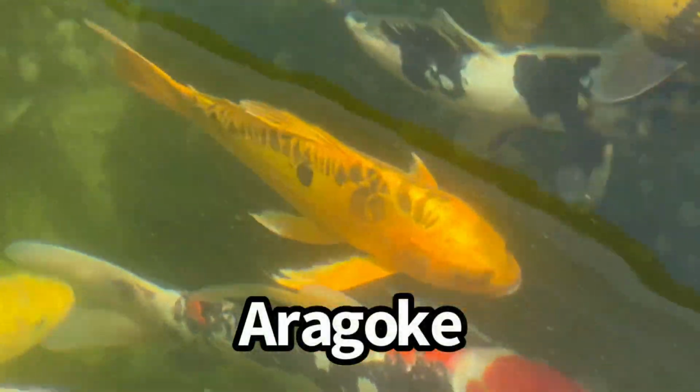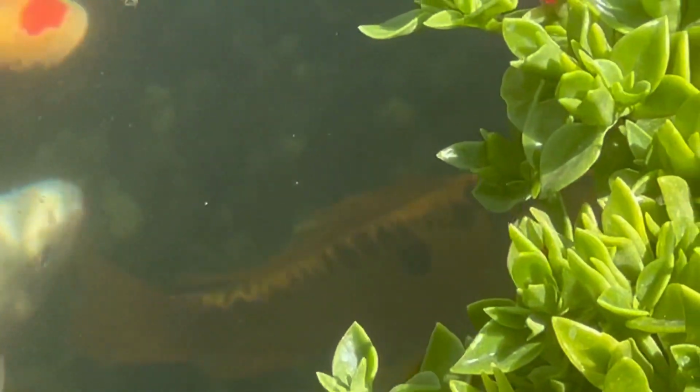Look at my Aragoke right there. Beautiful. Itagaki Koi Farm he's from. Aragoke, he's got a distinct armored plate like pattern at the top. Here's my other Aragoke. You can see the butterfly on this one. So pretty, right?